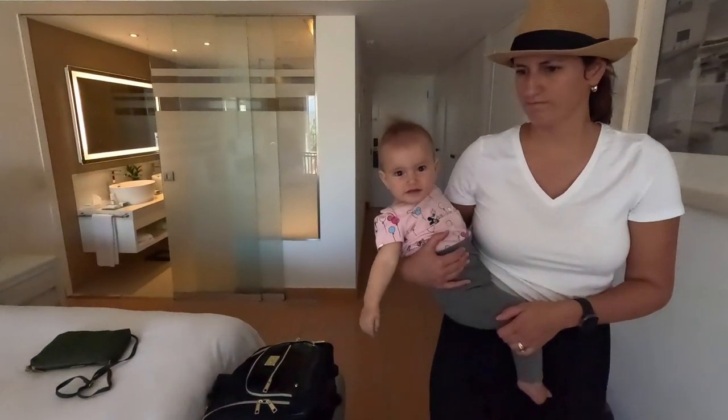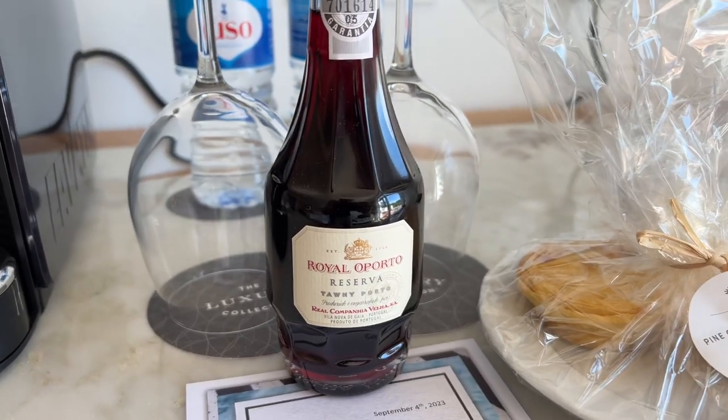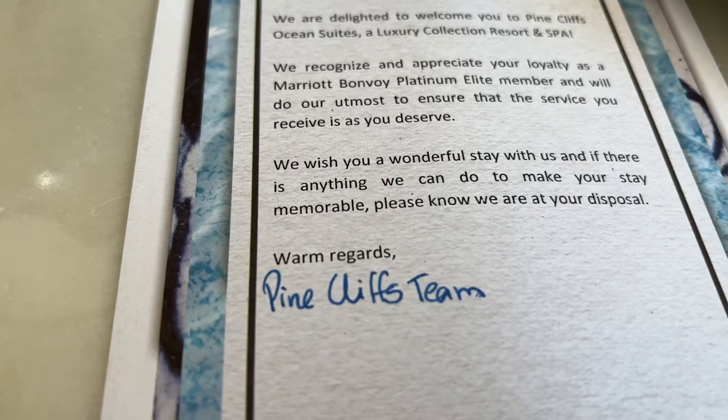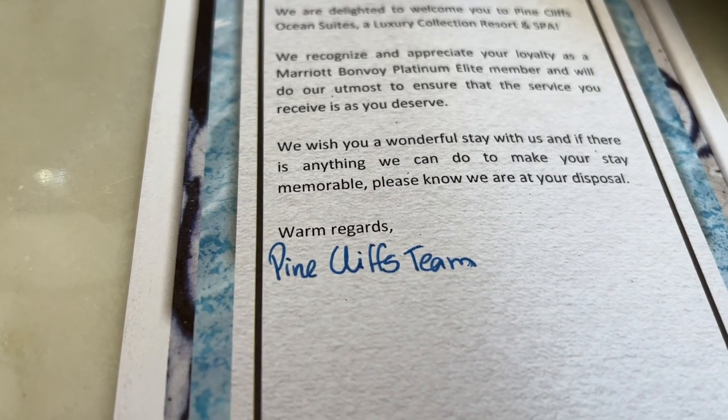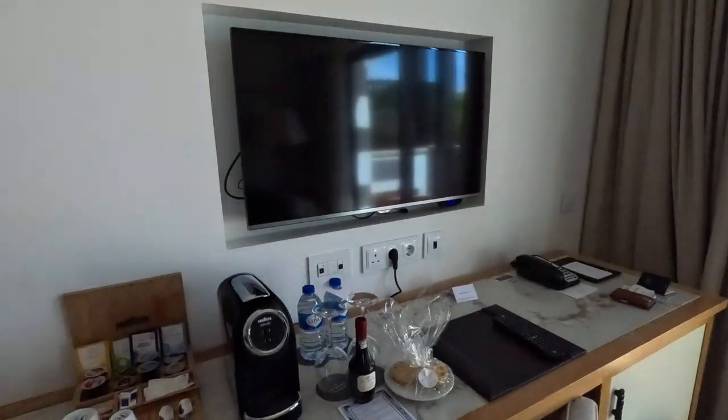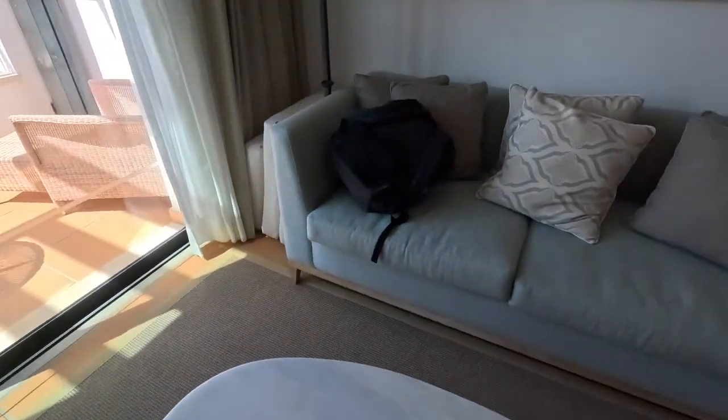A nice gesture here by the hotel with a complimentary small bottle of Reserve Tawny Port and two Pastéis de Nata along with a nice welcome letter. The complimentary waters are important as well. Little desk, TV, couch.